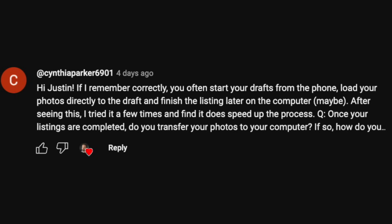But what are you asking? You didn't actually ask a question there, but your question is, once your listings are complete, do you transfer your photos to your computer? And if so, how do you organize them, and how long do you hold on to them? No, I don't transfer anything to the computer at all. That's the beauty of using the phone, because I can just upload directly from the eBay app to the eBay listing, and I just don't have a local copy of those photos at all.